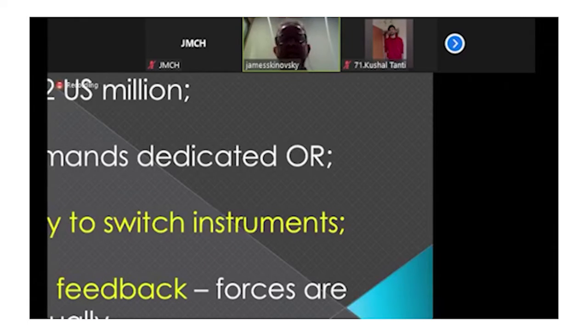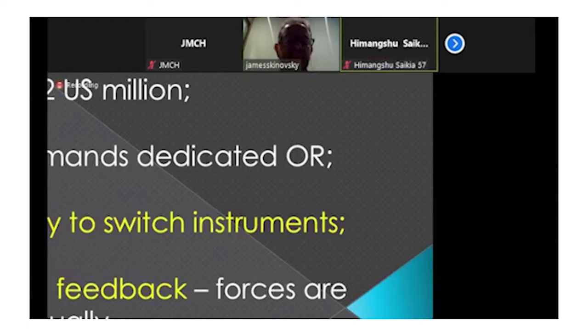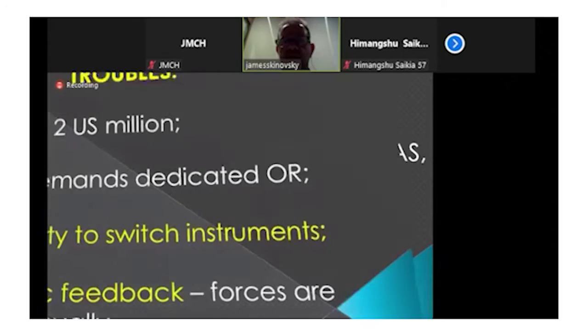Haptic feedback is the sense of touch for the surgeon. So you can feel in a different way the texture when you make a suture in the stomach than in the liver, as an example. So the Da Vinci has no such capacity, such a skill, but the new ones have.